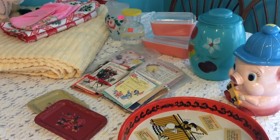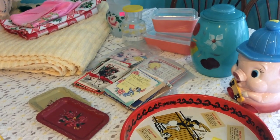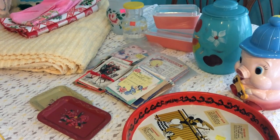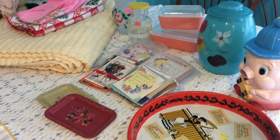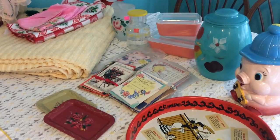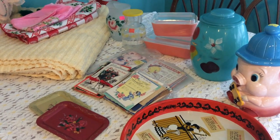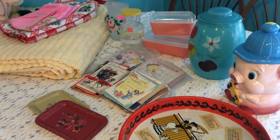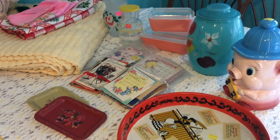So I wanted to go ahead and make this video so I could show you everything that I found. Most of them still have the stickers left on them. A couple don't from the antique store just because they take all their tags off. Everything you see here on the table, I found at three different Goodwills and then one antique store. I just happened to go to a Goodwill that was out of town, and they had a large antique mall there, and that's how I ended up at the antique store, because I went to the Goodwill first.